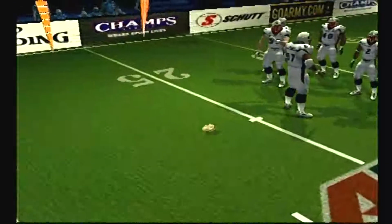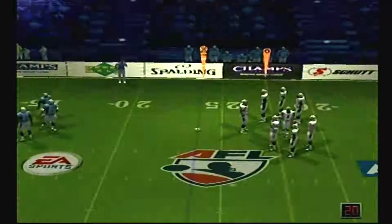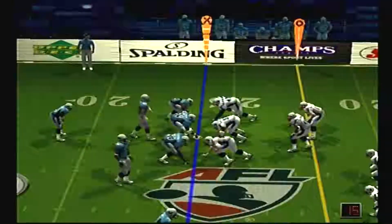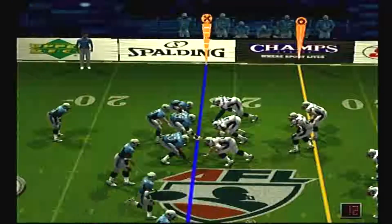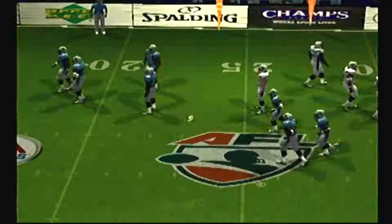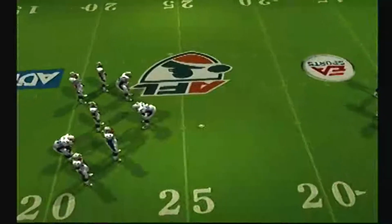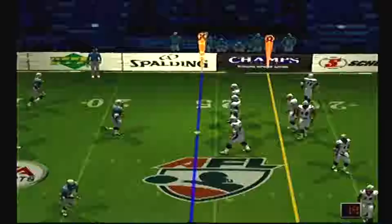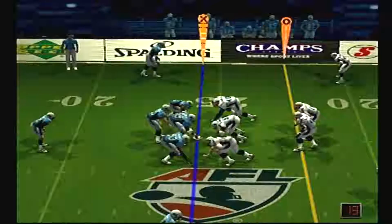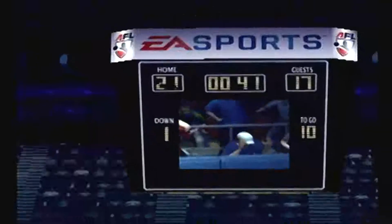The pass is incomplete. Jackson, the intended receiver, on the play. Third and 4. Ball on the 24-yard line. Minor with the carry. 1 yard gain on the play. Fourth and 3. Ball on the 24-yard line. Blocking. Anyone?